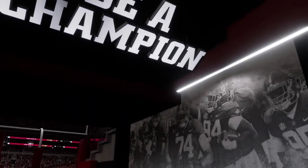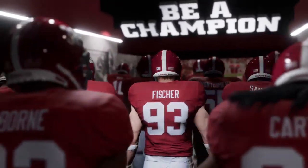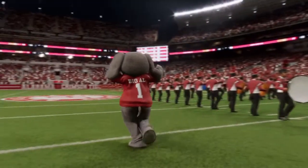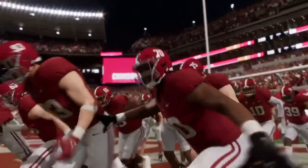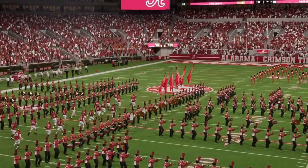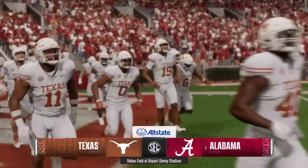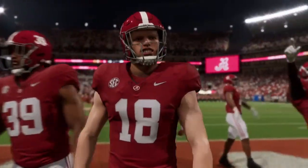Welcome to Tuscaloosa, Alabama. Title Town, some call it, a moniker that many claim, but this city lives thanks to the Alabama Crimson Tide. Today, two teams collide in an old-fashioned SEC showdown. As we'll see, a team fresh and ready to go off a bye week, the Texas Longhorns, taking on the #1 team in the land, the Alabama Crimson Tide. For EA Sports College Football, Reese Davis with you alongside David Pollack and Jesse Palmer. Time to get this game started.